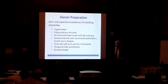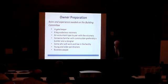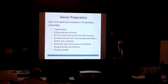The preparation that an owner needs. The first thing an owner needs to do is to get a good building committee. And this is my personal view of what a good building committee is, certain roles that they need to have. First of all, you need a gatekeeper. They can draw out the quiet one and make the loud mouth shut up, that type of stuff. You need a big, audacious visionary, in my opinion, on every building committee.